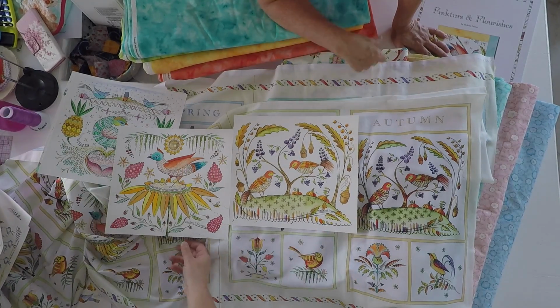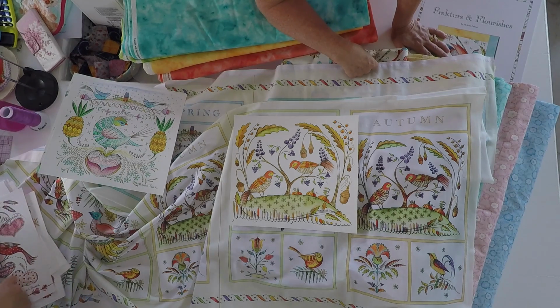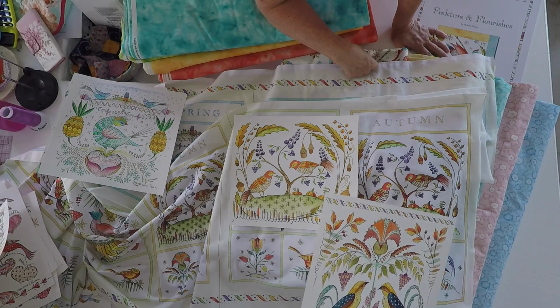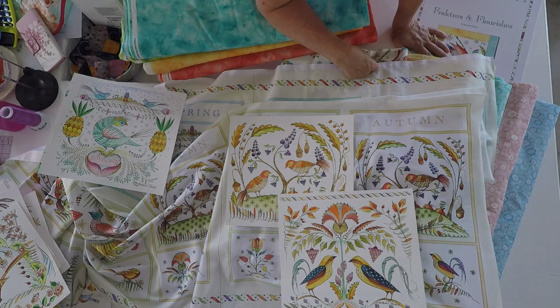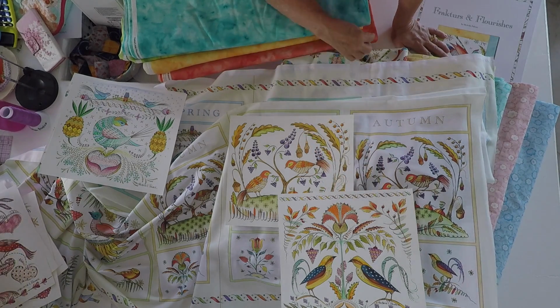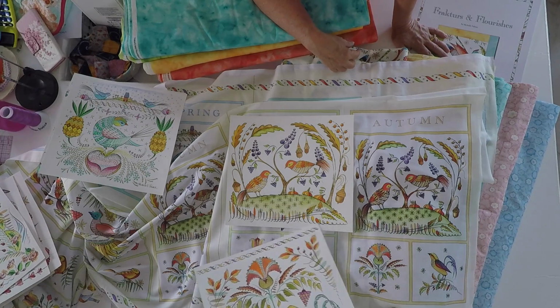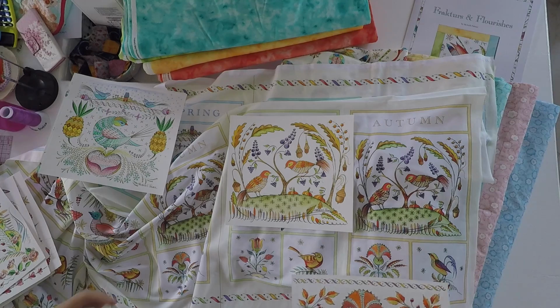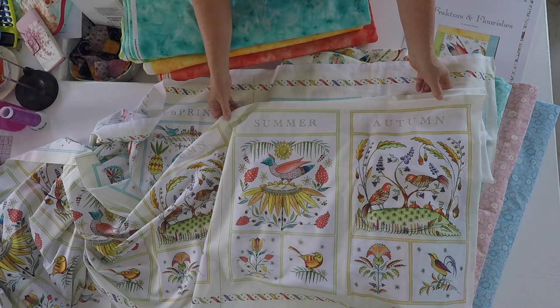So there's the autumn one. That bird's got fancy feathers. What's this bird? But see, they changed the color again. And they put the flourish in from something else, from here. It's this flourish underneath it, or one of these bottom ones. Very cool. They really put a lot of details in. I love what they did.